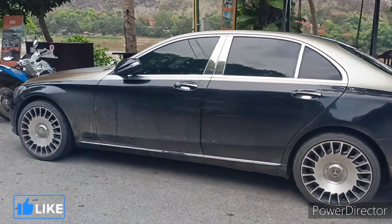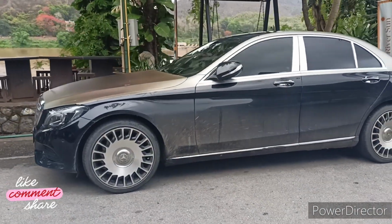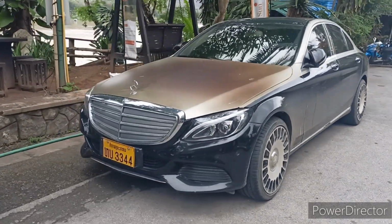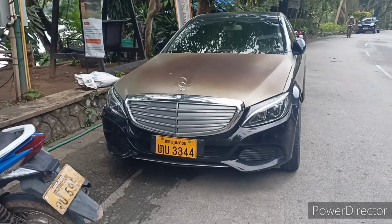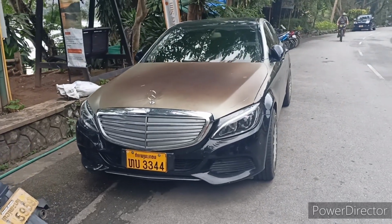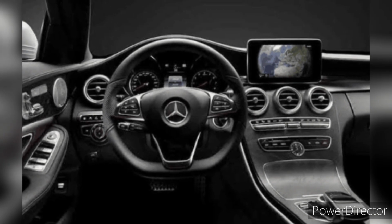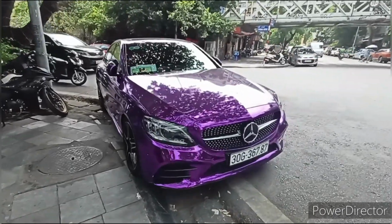Number 2. Firm ride quality. Depending on the specific model and chosen suspension setup, the C-Class can have a firm ride quality, especially when equipped with sport-tuned suspensions or larger wheel options. This may result in a slightly stiffer and less forgiving ride over rough and uneven road surfaces.